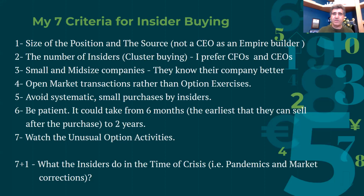The sixth one is I will encourage you to be patient. What I mean by that is, either you have to look back, let's say if you want to look at swing trading and you see what happened 5-6 months ago, or if there's a fresh buy today. First of all, the insiders cannot have any activity up to 6 months. Once they bought something, they have to wait 6 months before they can sell it. So you have to be patient at least 6 months. And generally, a lot of things happen within a year and 2 years. It's all about maybe they have projects going on and the market does not realize or recognize it.